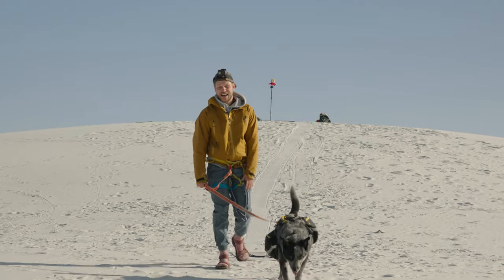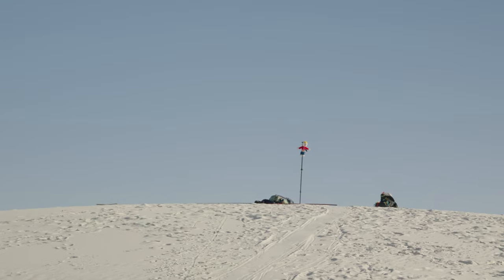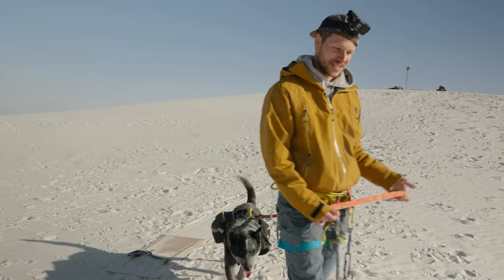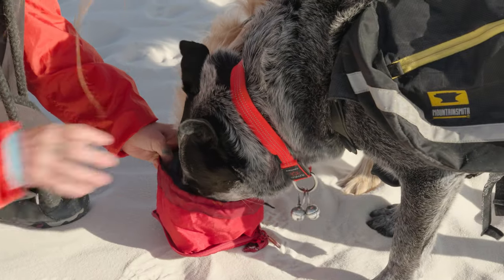Even with the hot dogs. Failure. Maybe we have to shorten the course. Or we go to a steeper hill. Or we swap sleds. There's a lot of variables here. Okay, there we go. We need to refuel.